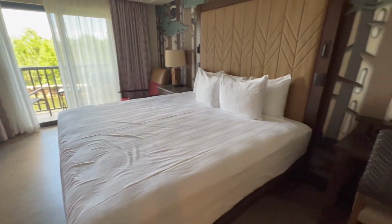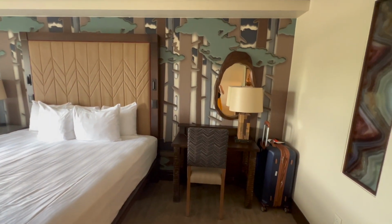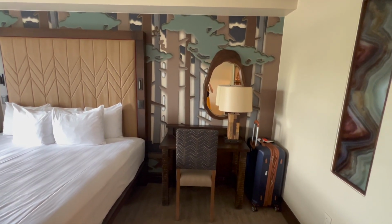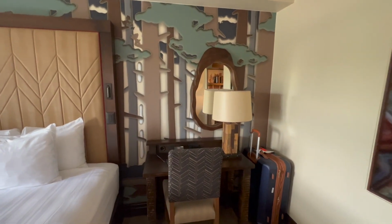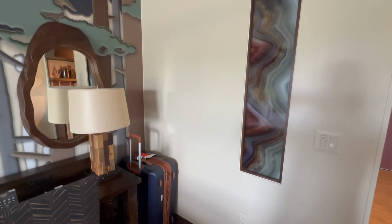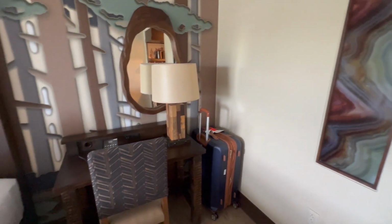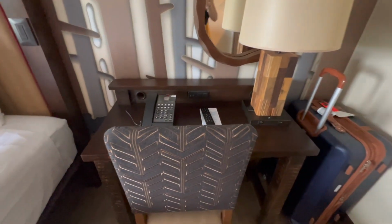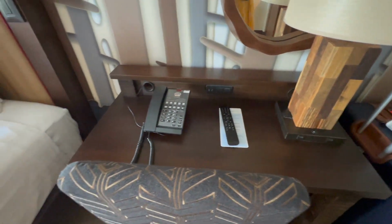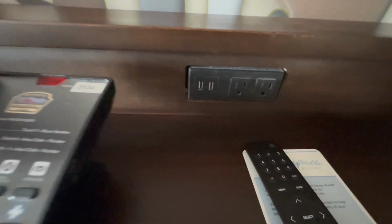Go ahead and go to the bed view here. There is a great mirror, and it's very natural, almost like it was cut out of the trunk of a tree. Beautiful detail there for the Wilderness Lodge. And like I said, that bathroom artwork, it's glass. It is two-sided, so you can see it in the main room. And then we have a little desk in this room, which is great for business stuff. And then it has USBs and 2 regular plugs.